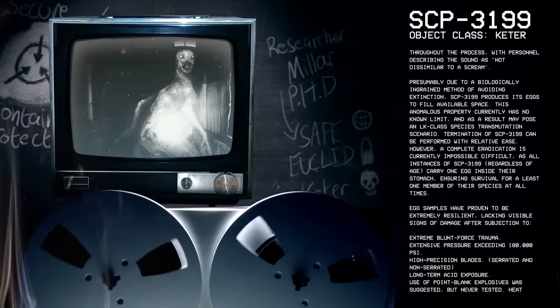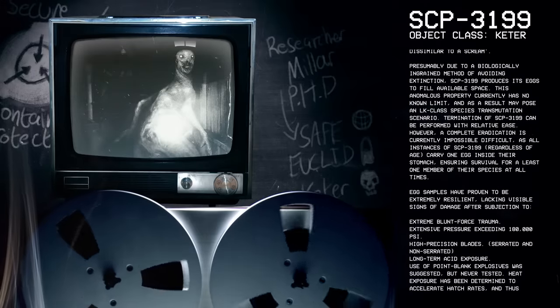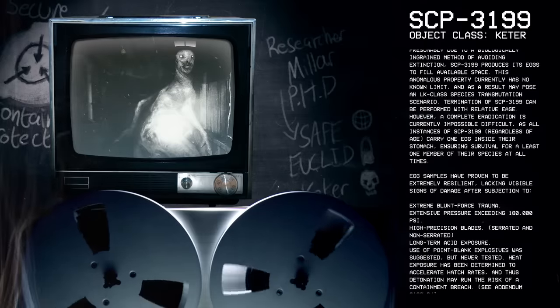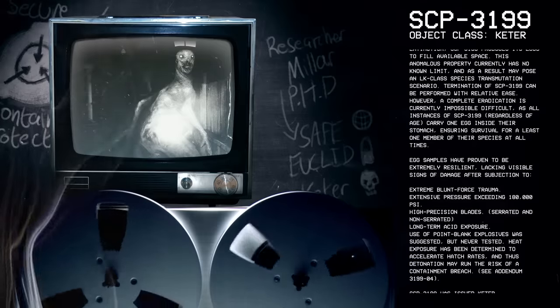SCP-3199 produces its eggs to fill available space. The anomalous property currently has no known limit, and as a result, may pose an LK-class species transmutation scenario. Termination of SCP-3199 can be performed with relative ease.